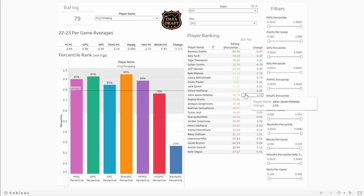JJ Peterka trending in the right direction, not the most complete player, but that line of Cousins, Peterka, and Quinn back together, they're still playing really well. It's just a young line, so they're very inconsistent. You can't necessarily count on them all the time, but they've been really good in small sample sizes in different segments throughout the season. Owen Power's been getting an elevated role.